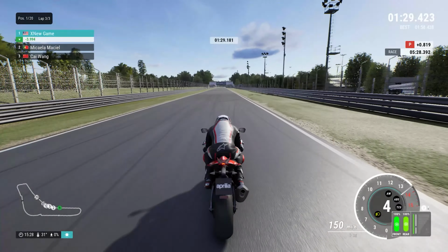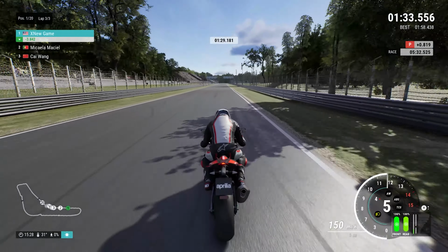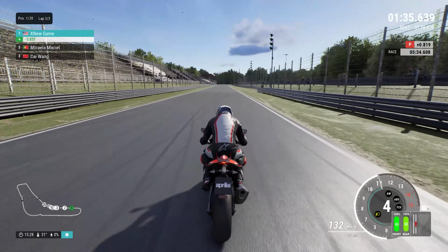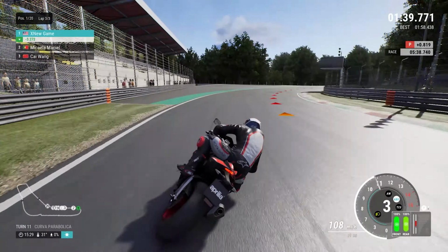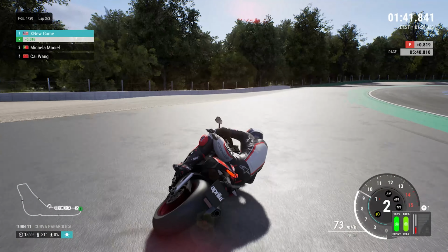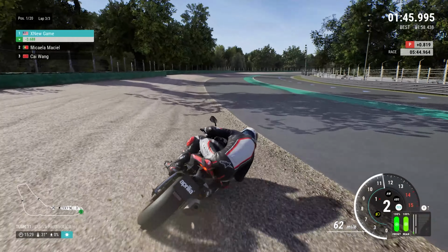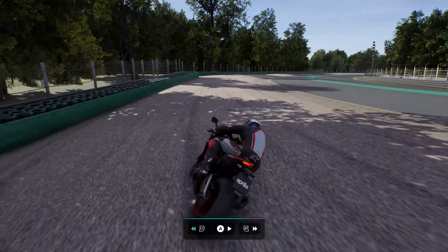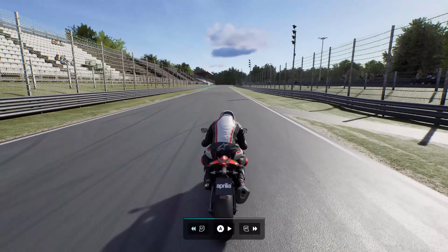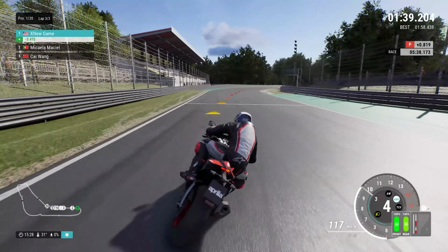Track ready: while the RSV4 RF is street legal, it's particularly well suited for track days and racing thanks to its potent engine, responsive chassis, and advanced electronics that aid performance on the circuit. Exclusivity: the RF in the model name stands for Race Factory, signifying that it's a more exclusive version compared to the standard RSV4. This exclusivity, combined with the bike's performance capabilities, makes it a desirable choice for enthusiasts.